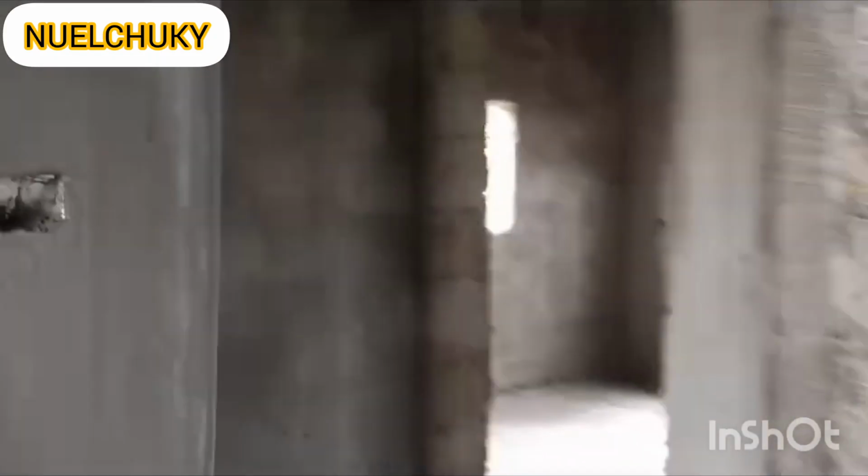You can see this is the living room. You can see how spacious it is. And this is the kitchen.